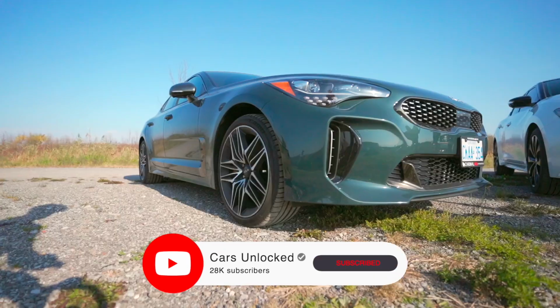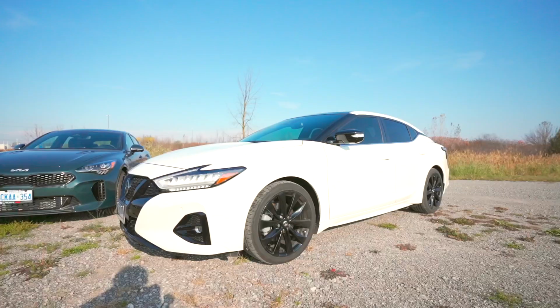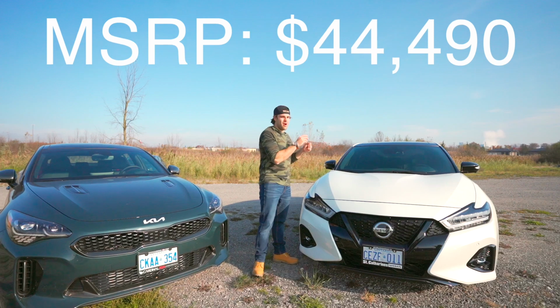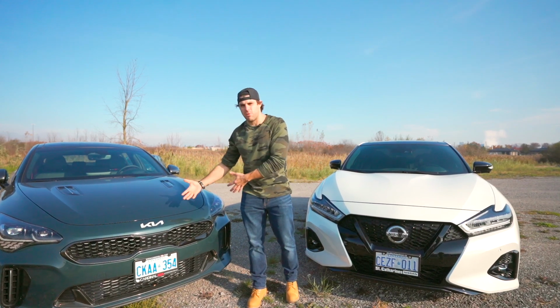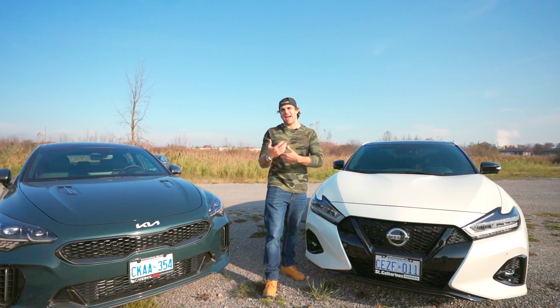We're showing you today the Kia Stinger GT package and the Nissan Maxima. This one is the SR package. It's got an MSRP of $44,490, while our Stinger has an MSRP of $52,998. So you have a little bit higher price point with the Stinger, you get a bit more performance, a little lower price point with the Maxima. Let's see how they compare.